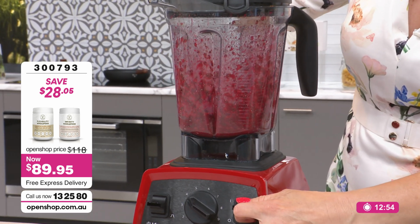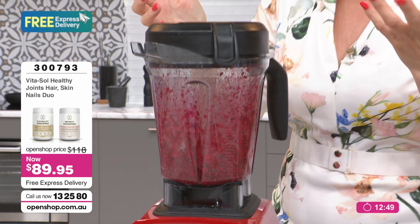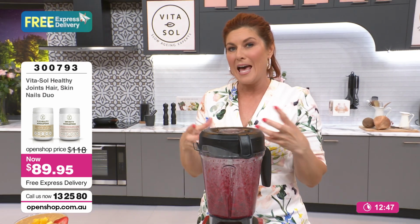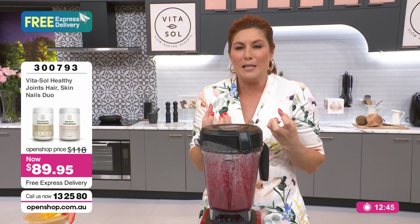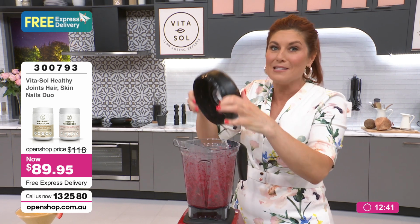Look at that. And what's going to happen is, as the chia seeds absorb the liquid, they're going to swell, and of course they're going to become full of that beautiful liquid, and they're like little bursts of flavour in your mouth, and the flavour is beautiful.